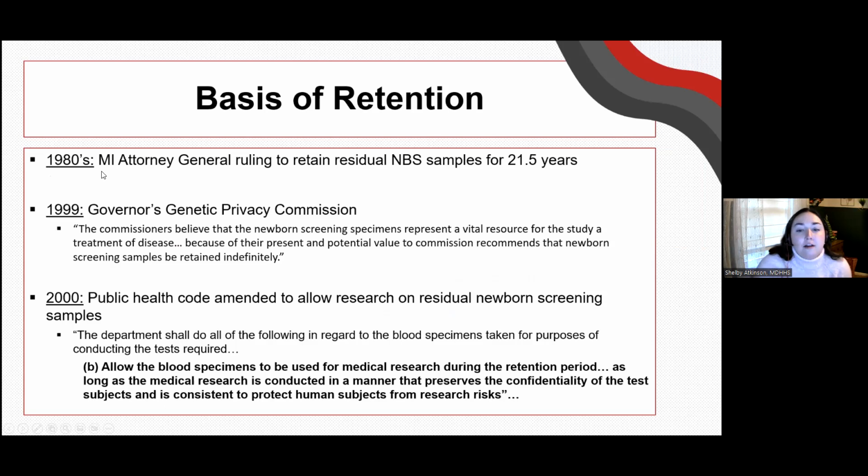So, a little background on why we have these samples. The basis of our retention actually dates back to the 80s. In the 1980s, the Michigan Attorney General gave MDHHS a ruling that they should retain residual newborn screening blood spots for 21 and a half years. This really wasn't based in science. It was more of a legal argument in order to protect the newborn screening program.